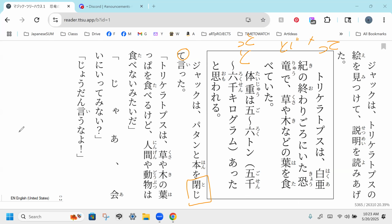Very, very separate things. So since we got the verb tojiru, what does that mean? Tojite? Close. To close. What does he close? The book. In what way does he close the book? We have an adverb here. Patan. Patan is the sound, of course, of him closing the book. So he does like that when he closes the book. He does it with a plop.